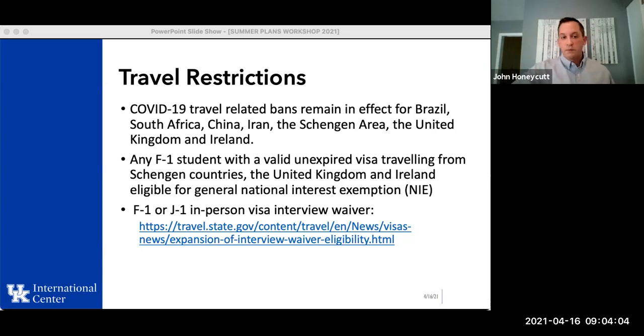So if you haven't been in the travel restricted countries in the 14 days prior to your entry into the United States, then these restrictions do not apply to you. But if you're an F1 student or J1 student trying to travel right away from one of these countries, then these restrictions will prohibit you from traveling or getting a visa. There are some national interest exceptions that may be available.